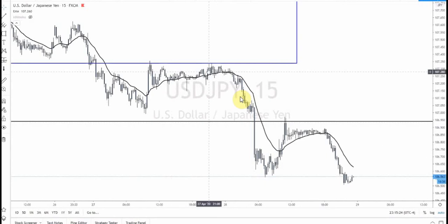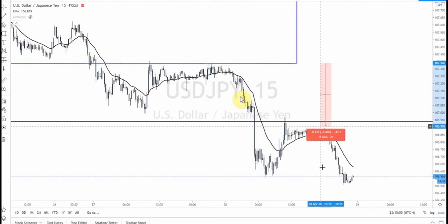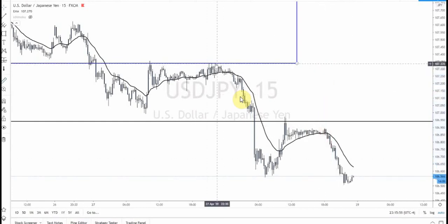Let's see what we would have done on the 15. Entered here or here on this engulfing. You could have entered here, that would have been fine. You would have been in this trade longer. But after we saw a nice touch here, we should wait for one more. In our entry signal, we get the pin bars up here, bang. This move right here, say you caught that, that's a nice intraday 72 pips.